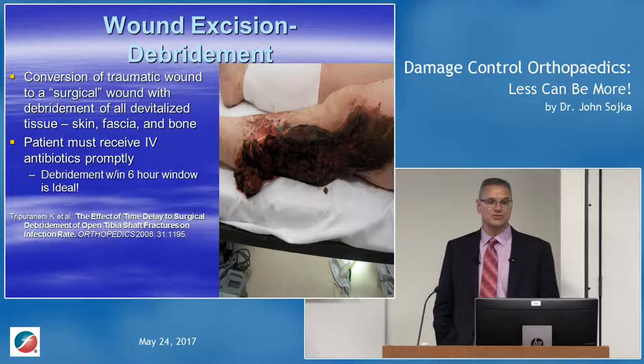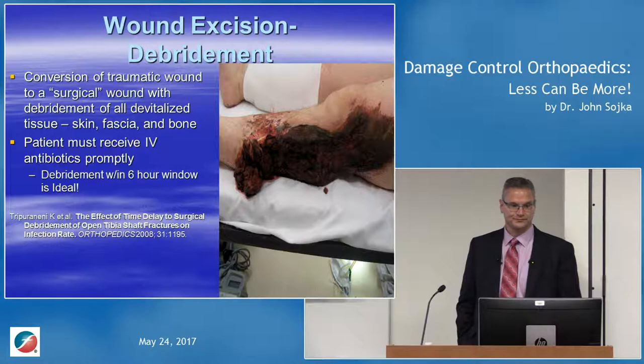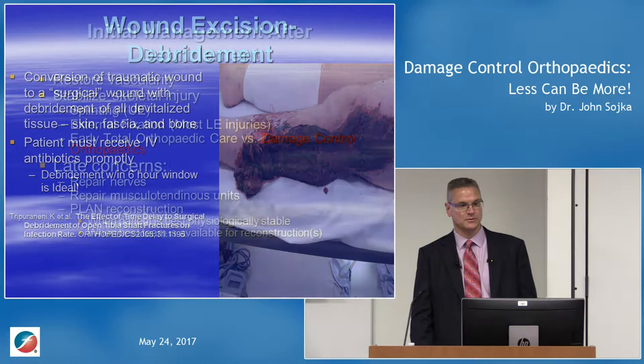The patient obviously must receive IV antibiotics promptly, and the typical school of thought is within 6 hours. There's a host of orthopedic literature now that is sort of debating that, but I think clearly we know that earlier is better with respect to outcomes.